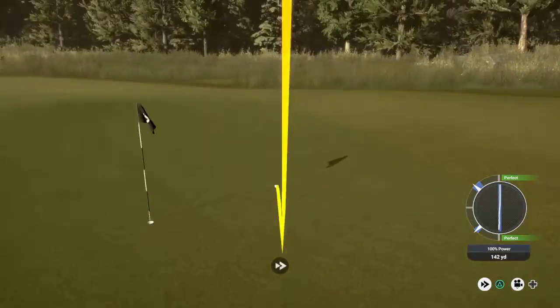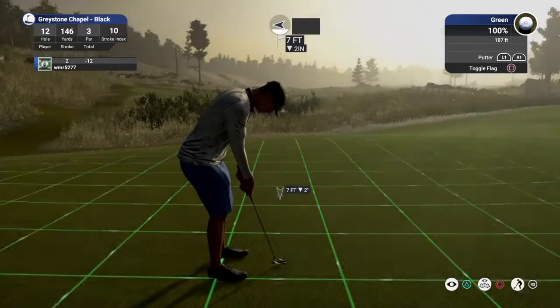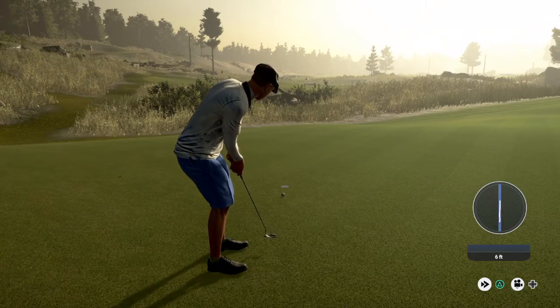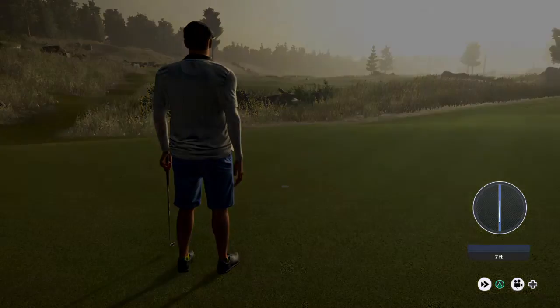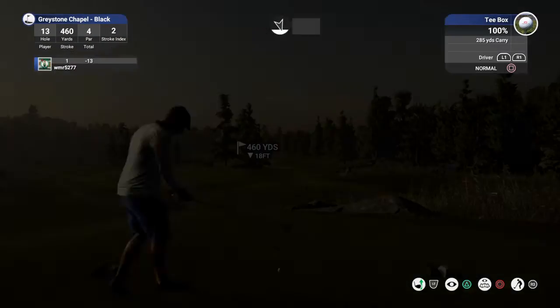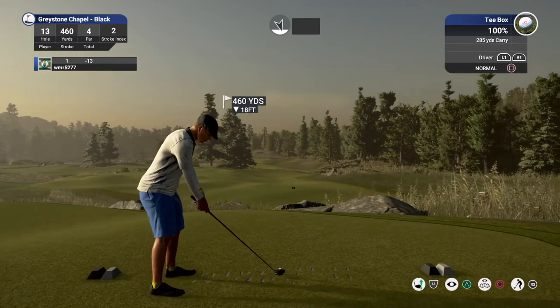This is looking decent. Nice approach. All right, this putt for the birdie. Perfect. Sitting at 13 under for the round. Nice solid birdie on that last hole. We got another birdie in the works here.